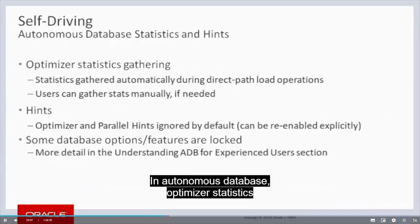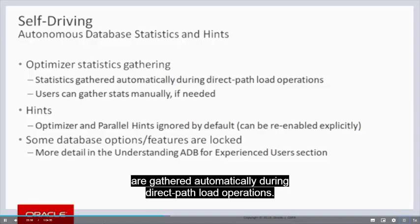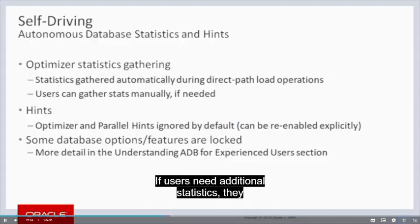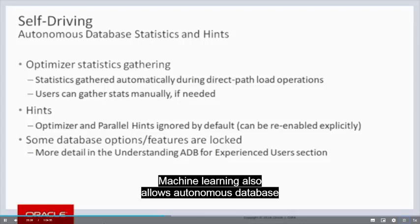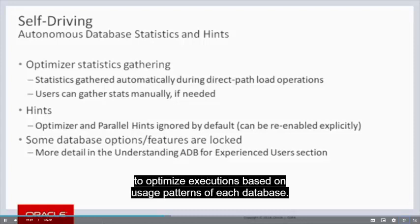In Autonomous Database, optimizer statistics are gathered automatically during direct path load operations. If users need additional statistics, they can gather stats manually at any time. Machine learning also allows Autonomous Database to optimize executions based on usage patterns of each database.